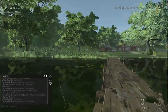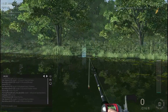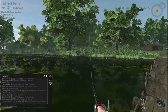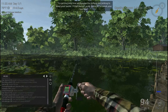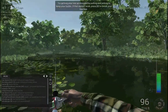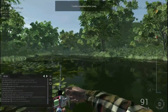Yeah, that's nice. Another good spotted bass area, man. Right there. If I can flip it back in there and catch another one, let's see here. If I catch another bass out of this spot, I'm gonna. The snag's a little worse this time. There we go.